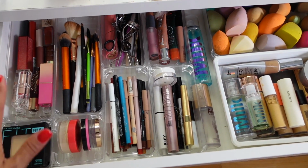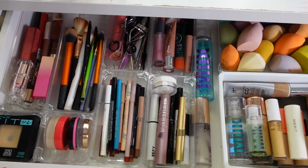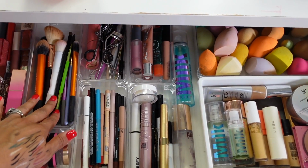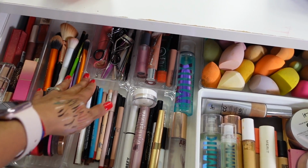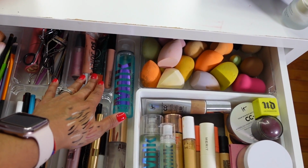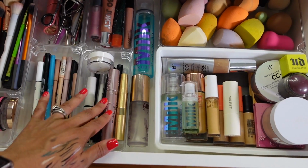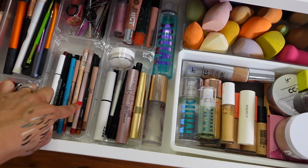This drawer, I placed all of my everyday makeup and the makeup that I am mostly using. I have my lipsticks here, my current brushes that I'm using for the next week. These are all of my tools for my eyebrows, my eyelashes to tweeze them and stuff, lip glosses, lip oils, tints, my brow and lash mascara, brow gel, all of that. Then I have my lip liners here and eyeliners right here.